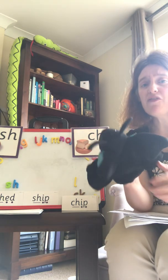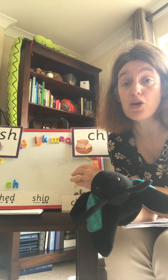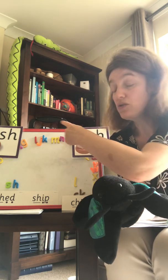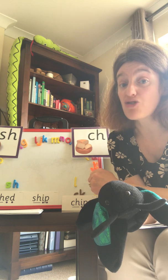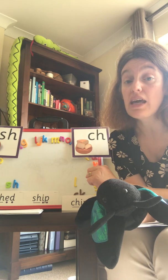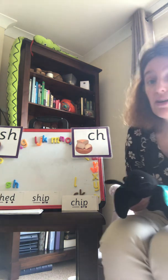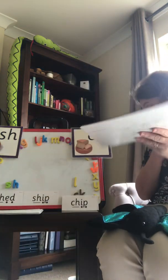So, we found out today 2 digraphs. You might remember these from when you were at school. We're going to write a sentence using some of these digraphs today. The words in my sentence are quite tricky, so you might need a grown-up to listen to those sounds with you in the words. Flutterby is going to sit on my lap here and she's going to check that I write my sentence correctly. If you have a whiteboard, please get it now.